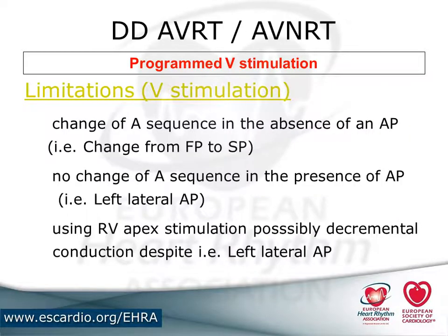Okay, what are the limitations? As I said before, you might have a pathway that is very far away. Yeah, that's number two. Or you could have a change in the A sequence, but you jump from the fast pathway to the slow pathway. Now, there's a nice hint. You can see the sequence in the coronary sinus. Yeah, because, again, proximal would be decremental if it's AV node conduction, and the proximal coronary sinus, if you keep that catheter fairly proximal, should be the earliest, and then you see decremental conduction.